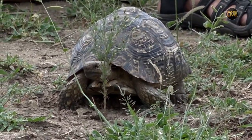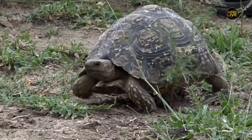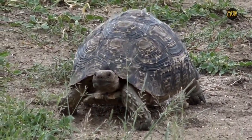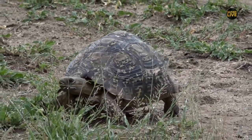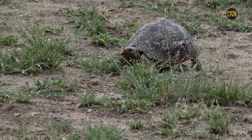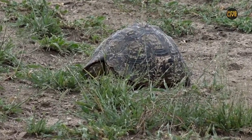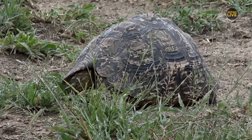Feeding on everything nutritious and green, quite relaxed, quite pretty, quite beautiful. Very, very special to be able to see these guys on foot. It is a tortoise. We're going to leave it to its wanderings. Sorry about the breakup, folks. We're going to leave the tortoise to its wanderings, and we're going to head on down to the dam, where I think there might be some elephant.